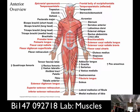I left the muscles, and chances are you already know a lot of these. You probably know a lot of the ones in black. Is this all of them? No, this is anterior and superficial, so we're going to do posterior. But I'm cutting out a lot.